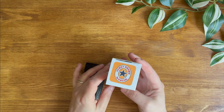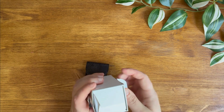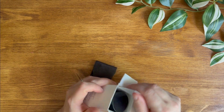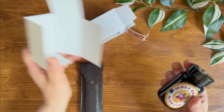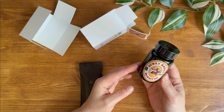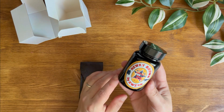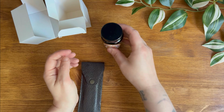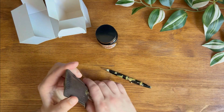First off was this Newcastle Brown ink. Now, I'm from the northeast of England, quite fond of Newcastle Brown Ale, so when my partner pointed this out, it was an instant yes from me. So that is the Newcastle Brown Ale. I will do a swatch of that in a moment. And then also I picked up these things.